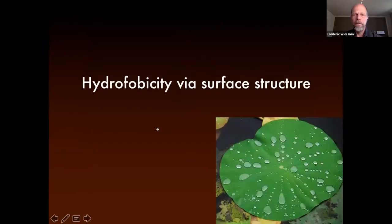And anyway, I give you a few more things that came out of this that you can do. One thing is hydrophobicity. So this plant over here, the lotus leaf, keeps the droplets away from the surface because of the hairs that are sticking out, and then the droplet is on top.